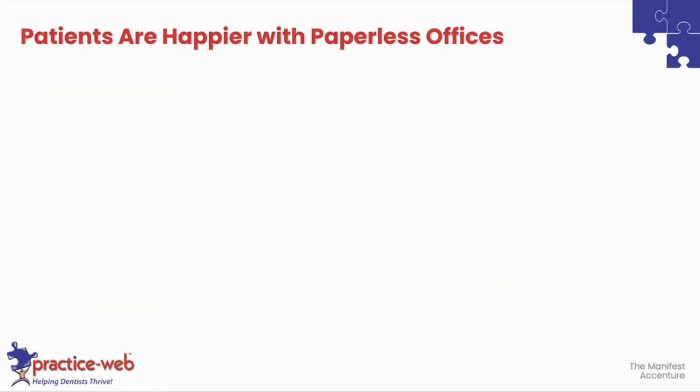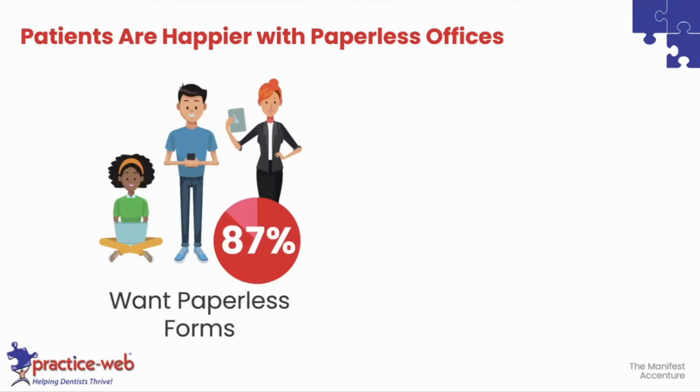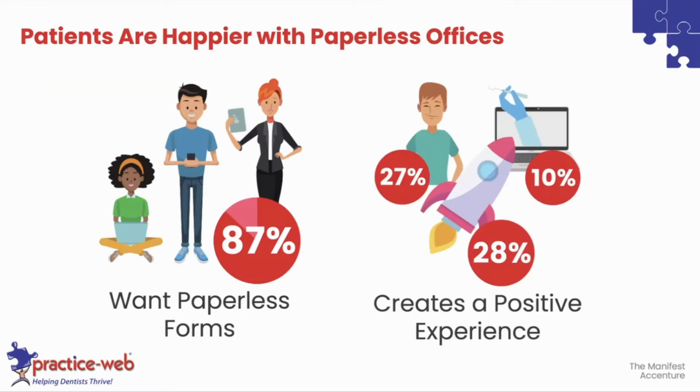Now, the big thing that we care about is patient happiness. That is the key to success. So what do patients want? About 87% of patients want to do their forms paperless. If they had a choice, they would go for paperless, not using a clipboard and a pen, or doing it at home on paper. And it does create a positive experience. About 27% of patients do think that having a pleasant, friendly experience with your team is important to them.